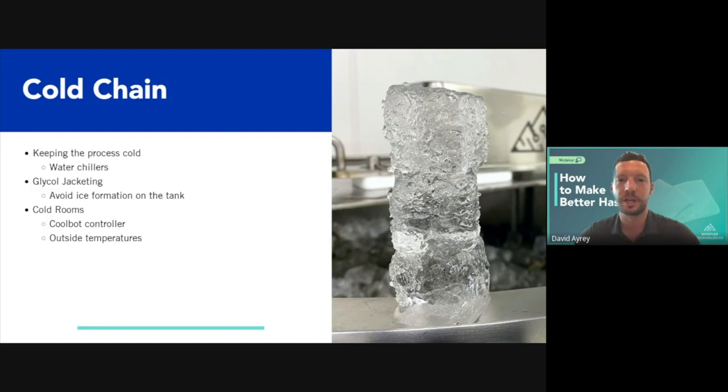All right, Andrew, you want to cover the cold rooms, Coolbot controllers, etc.? Absolutely. So cold rooms, another really great way to keep your process cold. Having a cold room is going to make your collection significantly easier. We've already talked about keeping your tools cold and things. Having a cold room just helps with that. It's going to eliminate any energy loss if you're working with a system without a glycol jacket that may be experiencing getting warmed up from the room you're working in or so on.